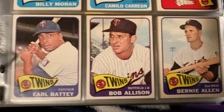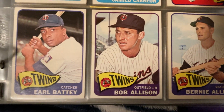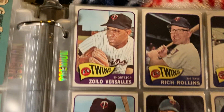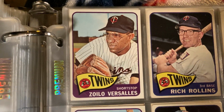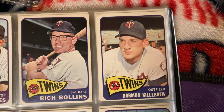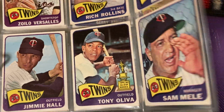And then interestingly, in 65, they ended up in the World Series. So they really turned it around. But they've got a good hitting lineup here with Earl Battey, Bob Allison. You got Zoilo Versalles, who ended up winning the MVP in 65. Killebrew was still in the outfield. Jimmy Hall, Tony Oliva, and I got to show this one, just like Dick Allen in 64.